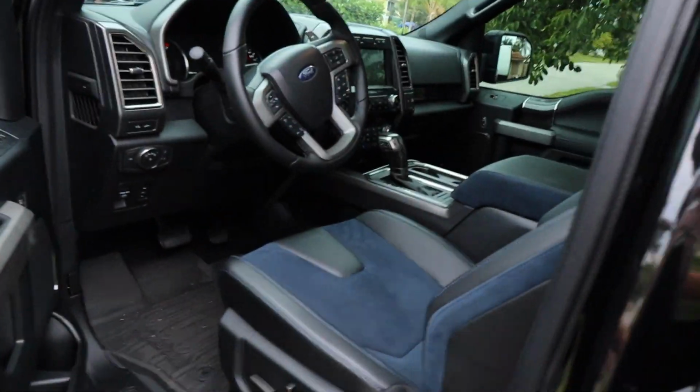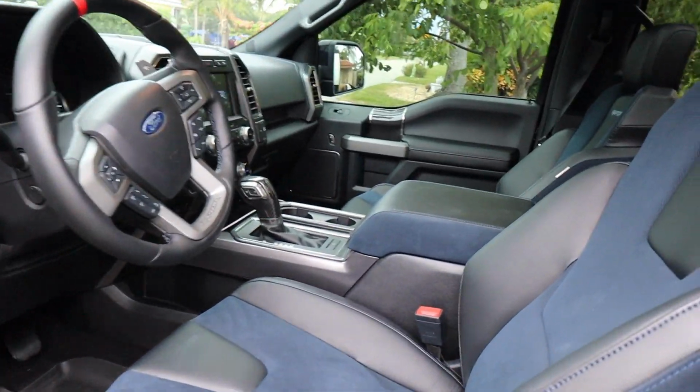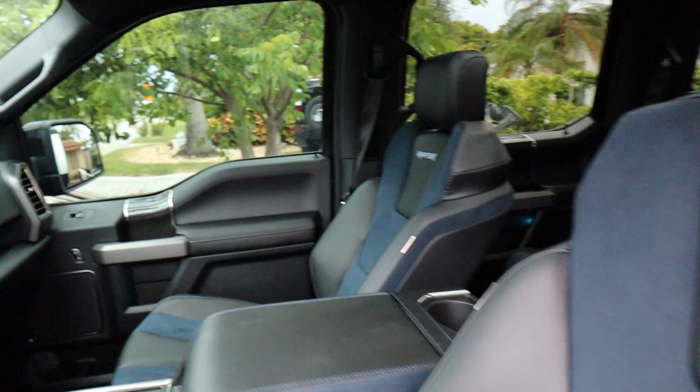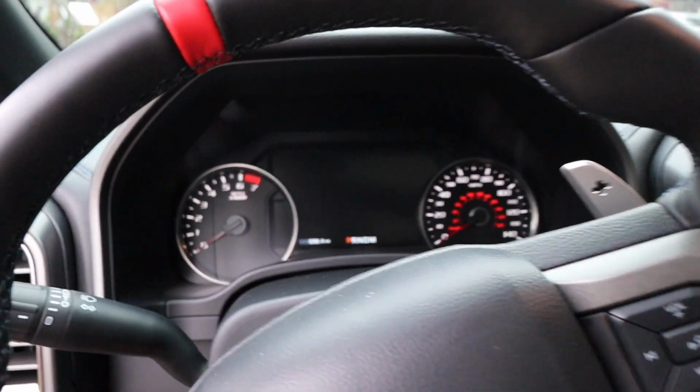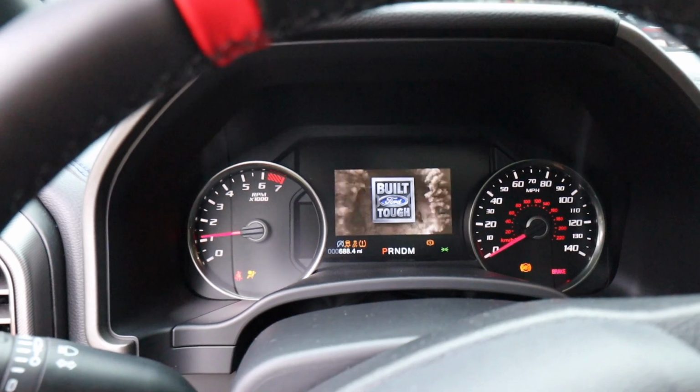So check out the interior. Got the blue Recaro seats, big moonroof, and this thing's pretty much fully loaded. Only have about 600 miles on it right now. Most of those miles were going to and from Orlando. We took the trailer and the Raptor over there to get ceramic coated. Trailer was cleaned up, so that's going to stay clean on our trip and hopefully protect the paint on the Raptor. And that's about it.